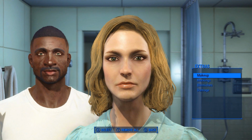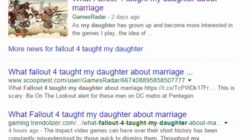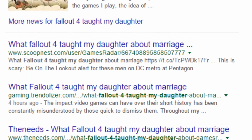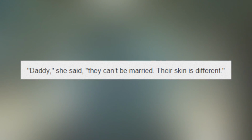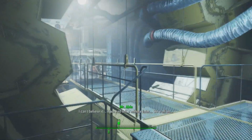An article just came out from a parent discussing how their daughter was playing the game and didn't understand how interracial marriage would work. So when they came to creating the characters at the start of the game, the daughter was wondering how they can make them not interracial, as she said, "Dad, they can't be married, their skin is different." Now this of course caused a lot of controversy.